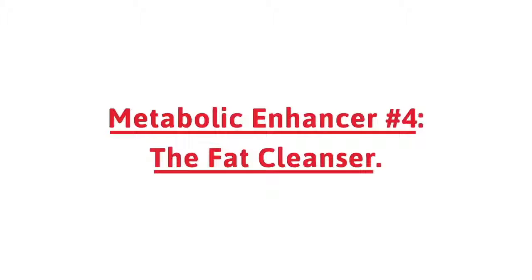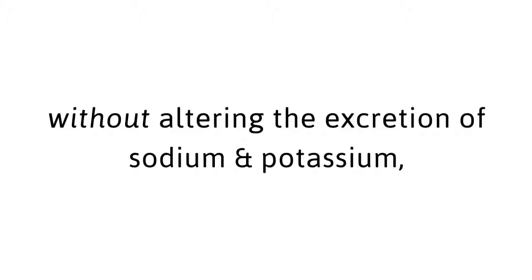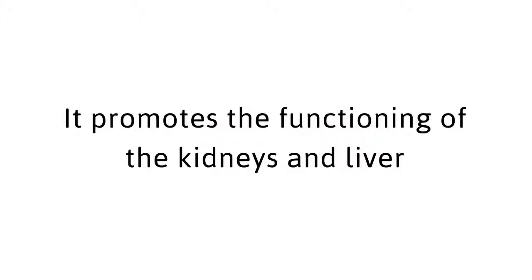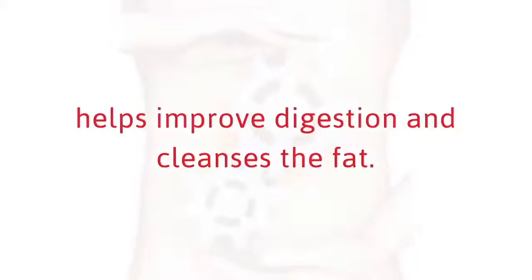Metabolic enhancer number 4, the fat cleanser. The fourth unique ingredient is a diuretic, so it promotes urine flow without altering the excretion of sodium and potassium, and it won't cause dehydration. This is critical to detoxing your body the right way. It promotes the functioning of the kidneys and liver and increases the amount of various enzymes in the digestive tract, so it helps improve digestion and cleanses the fat.